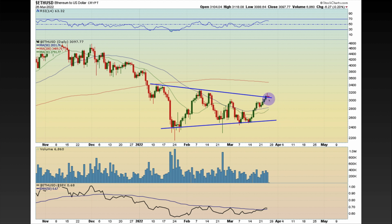Ethereum to me looks pretty strong. I wouldn't mind getting into Ethereum, but I just don't want to get into Ethereum right now at this specific point. I got into Bitcoin on the breakout. I would prefer Ethereum to pull back just slightly, and I might take a position there too. But as it stands right now, I'm just happy in my current position in Bitcoin.